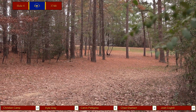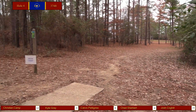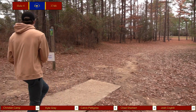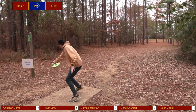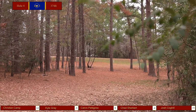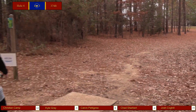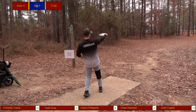Oh, and Christian just getting denied everywhere. Can't get lucky on the putting green, can't get lucky on the fairway. Hitting the one little dinky tree in the fairway. Definitely not having a good time today. Calvin looks like he's slowed it down on this one, and unfortunately catching one of the same trees that Christian did. Definitely not a very fair fairway.